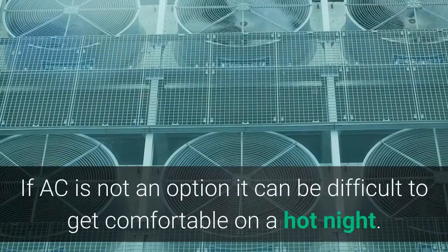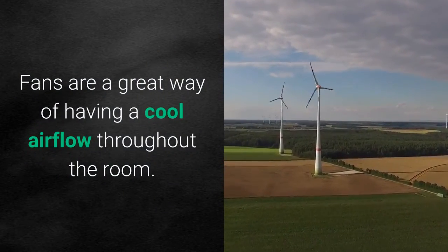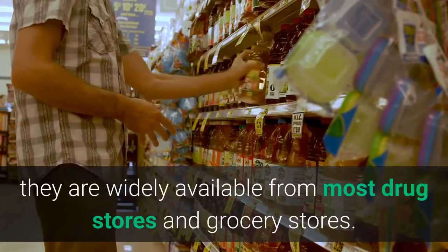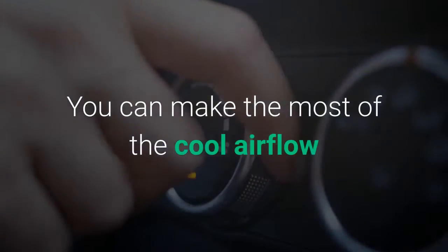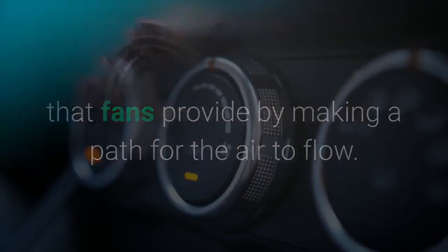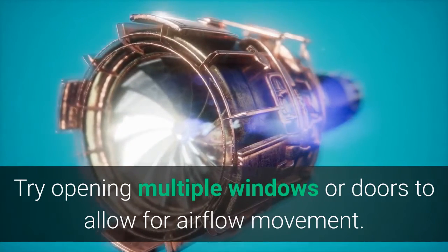Using airflow. If AC is not an option, it can be difficult to get comfortable on a hot night. Fans are a great way of having a cool airflow throughout the room. During the summer months, they are widely available from most drugstores and grocery stores. You can make the most of the cool airflow that fans provide by making a path for the air to flow. Try opening multiple windows or doors to allow for airflow movement.